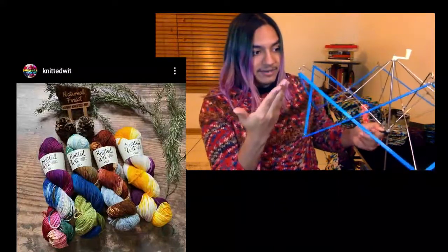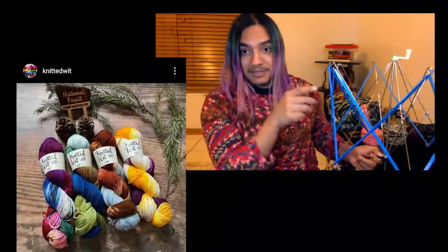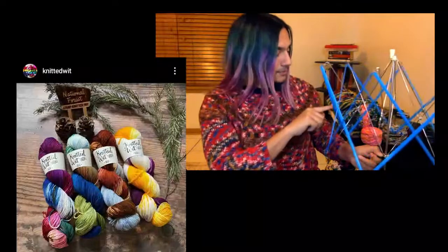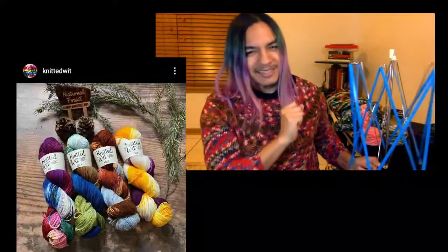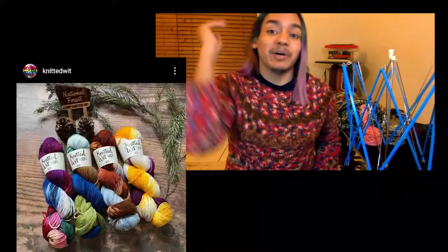So a good indicator that you're taking care of your Swift is that none of your plastic parts are bent. As you can see, they're nice and straight. And also none of the aluminum poles are bent as well. So there's a little tip for you all. I know we can't all afford the $300 or $400 wood ones, but there are some tricks to making these last.